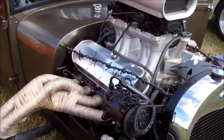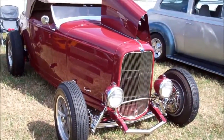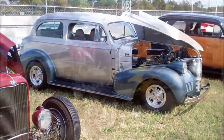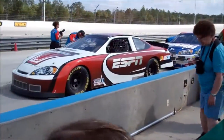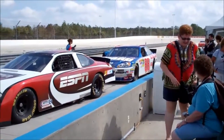Like the barbed wire radiator supports. After we get started, probably about 45 minutes.